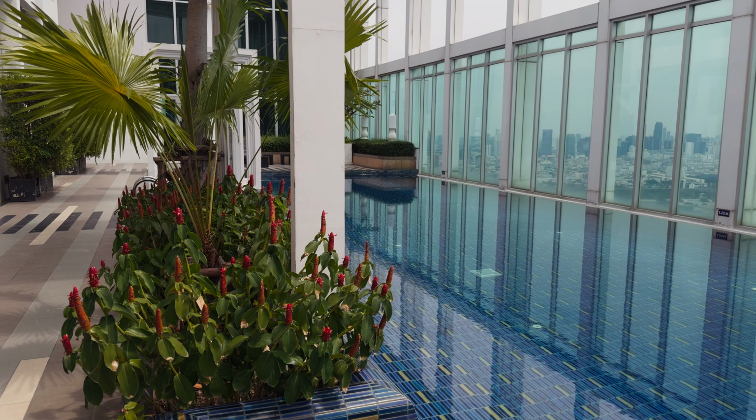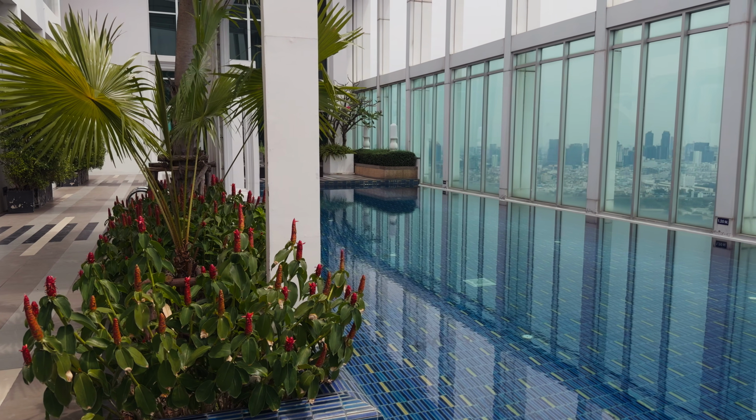So you have the electricity, the water, the internet, and of course, there's more to this place than just the condo itself. You have the pool, you have the gym, you have the workspaces, you have the views, of course. I'm on the 42nd floor, so I'm pretty high up.